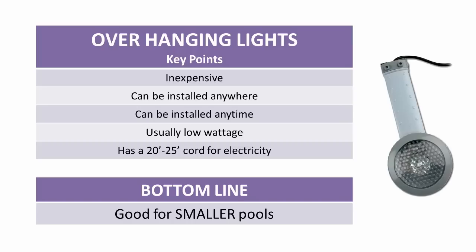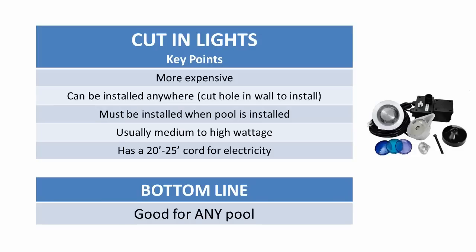So our next type of light we have in the business here is what we call cut-in lights. Now, what we mean by cut-in lights is when you install the pool, they come with a drill type bit where you actually cut a hole in the side of the wall of the pool and then install the light.